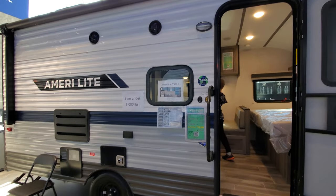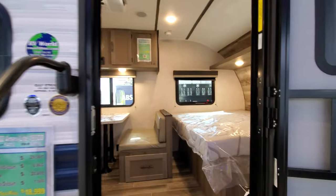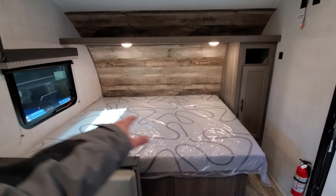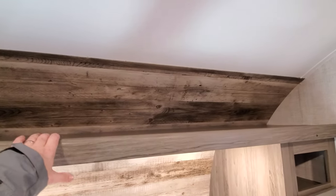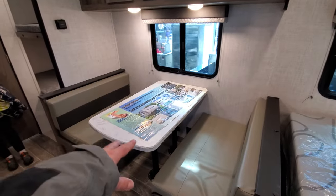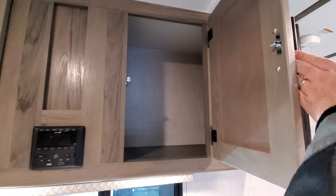This is the Amerilite 19-9, the bunkhouse. Yeah, all right. This is the layout I like. All right. Let's come in. I like the bed that's sideways. Give you a little extra room there. I don't like when they have just a shelf here, though. I like the actual cupboards because you can't store stuff there when you're driving, really. You got the four-place table, which I like. Ooh, look at these. These are extra big. Usually they don't come down this deep.